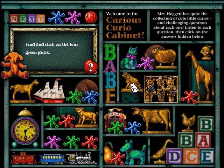Terrific! Find and click on the four green jacks. Good work! Find and click on the four red jacks. Super! Find and click on the three purple jacks. Almost. Now try again.